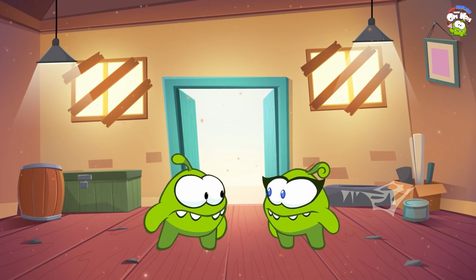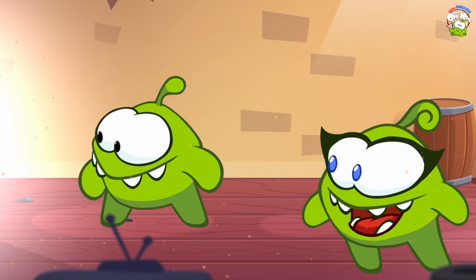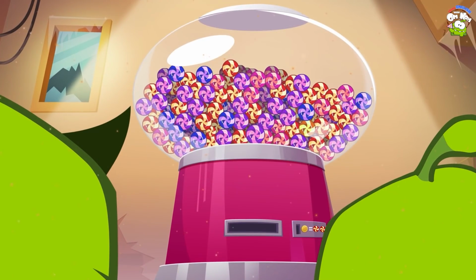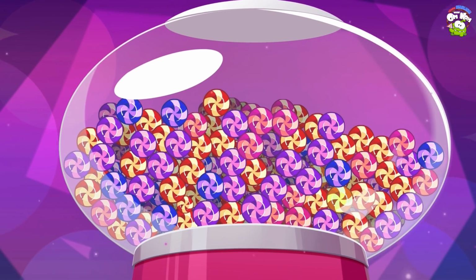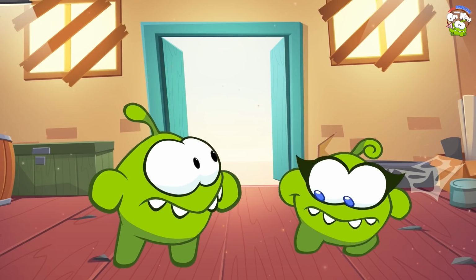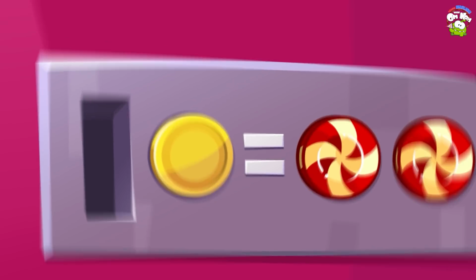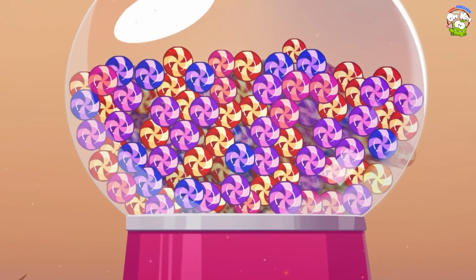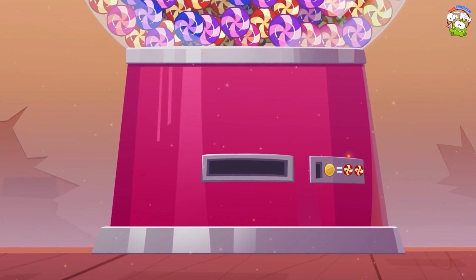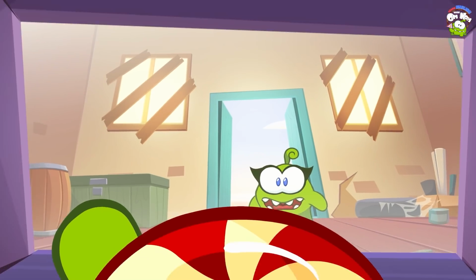Today, yes, you are in the desert. What's that? It's a candy bean machine. Shall we get one? Look, a gold coin. Now remember, Om Nom, you had a candy yesterday, so give this one to Om Nelle. Here it comes. Yes, a candy.